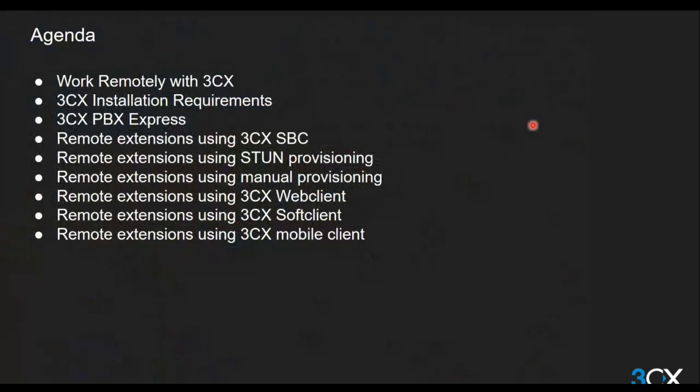Our agenda for today will be discussing the first five topics, namely working remotely with 3CX, 3CX installation requirements, 3CX PBX Express, remote extensions using 3CX SBC or Session Border Controller, remote extensions using stand provisioning, and later we're lucky to have Miss Rachel to help us understand the remaining ones.